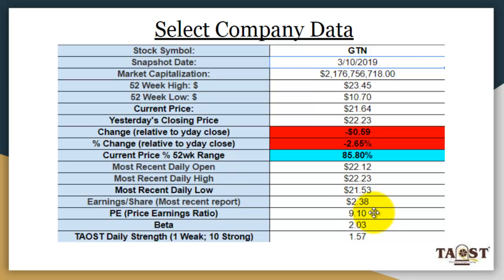The PE, insofar as these things go, is not bad at all. Single-digit PE. I don't know what that particular industry's PE is, but presumably 9.1 is pretty good, even though it is trailing.